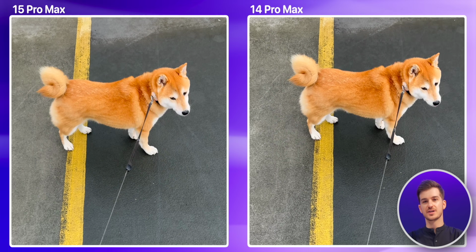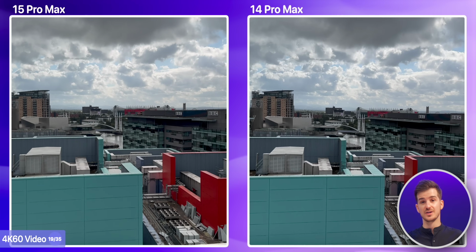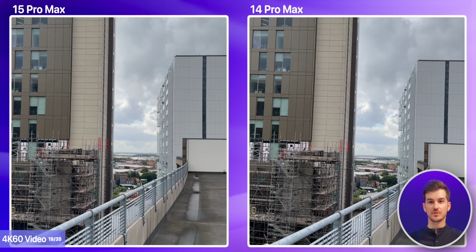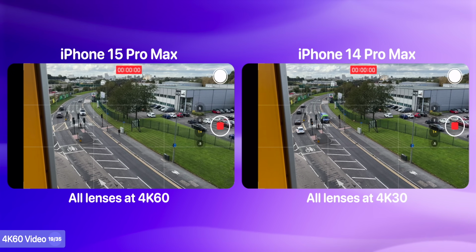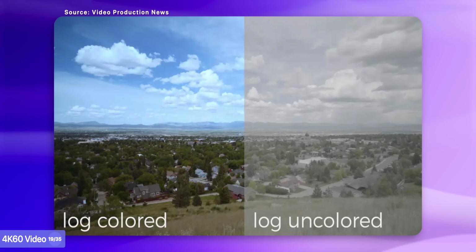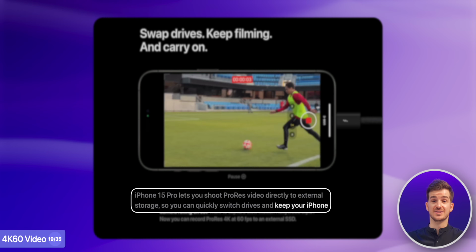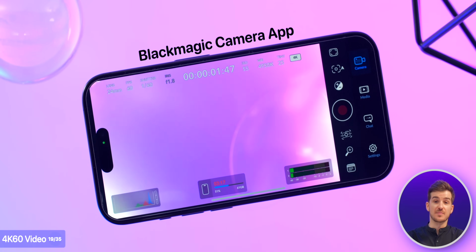In terms of 4K 60 video, we couldn't see any improvements at all in terms of the sharpness or image processing, so it looks like the Smart HDR5 improvements only apply to photos. However, we still get some video improvements, as we can now switch between all lenses when recording 4K 60 video, whereas before this was limited to 4K 30. You also get the ability to record in log, if you want to grade it later, as well as ProRes 60 FPS if you use an external USB-C SSD, or you can also do this natively with the new Blackmagic app.